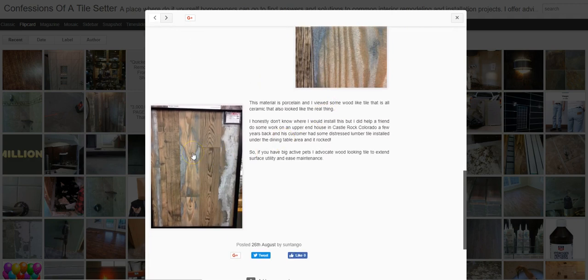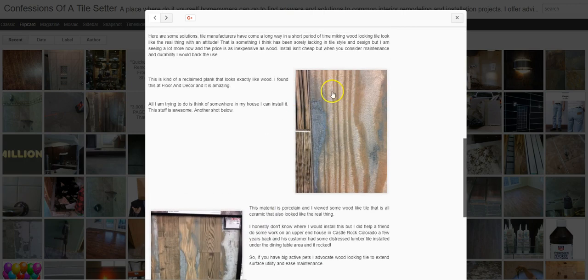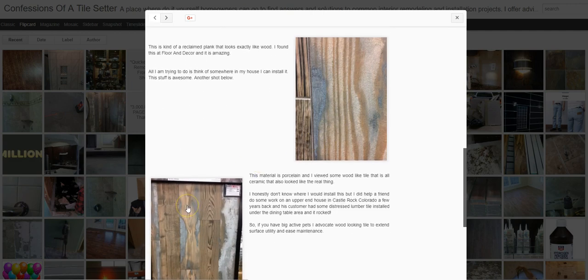That looks like wood. There are some absolutely stunning porcelain boards out there that look just like the real thing, and what they are is photocopied, screen printed off of actual lumber, down to the grain, as a matter of fact. It's absolutely stunning what they do, and I would suggest you take a look at that. I know it's cold.